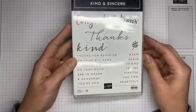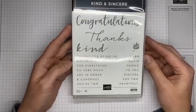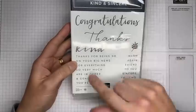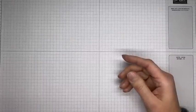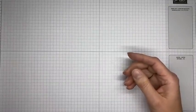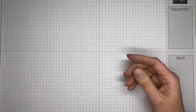So, all right, I've got Kind and Sincere, which is one of the mixed font sets. And again, love that you can mix and match your sentiment as needed. So, all right, Sale-a-bration is up next. Let me grab all those things quickly.